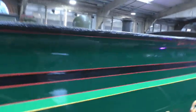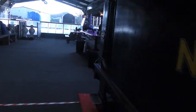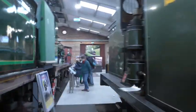And as you can see, they've left a huge gap between the engine and tender. They've uncoupled the tender and left a huge gap so that there's lots of space for the kids to move around. You can't climb on this engine either. But it's all the same controls as Normandy. Some exhibit on how they build steam engines over there. Up there we've got the controls of Birch Grove.